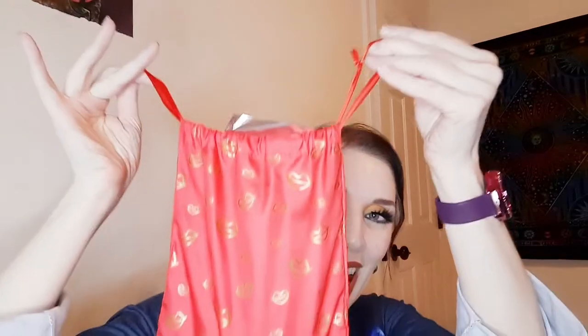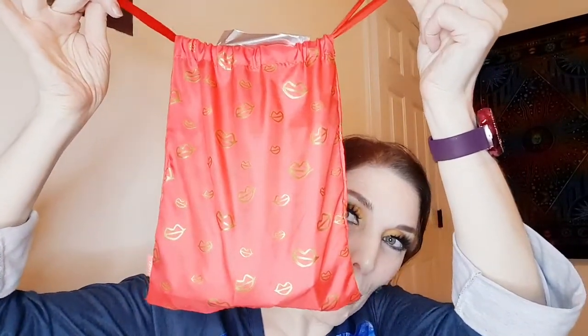But real quick, look at this bag. Oh, I just dropped the over bag. But look at this bag. It's so freaking cute. It's got little lips all over it. Of course, it was Valentine's Day, and I think I got it on Valentine's Day, early in the morning.